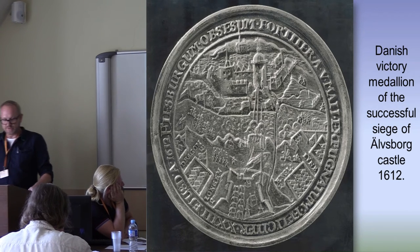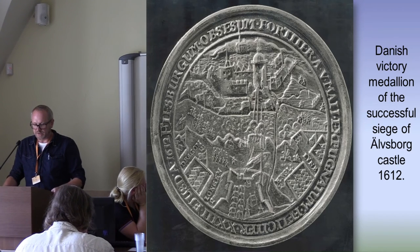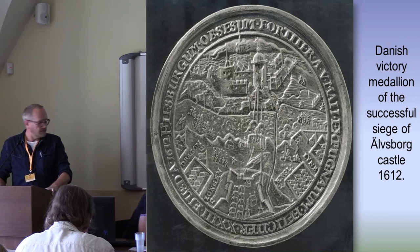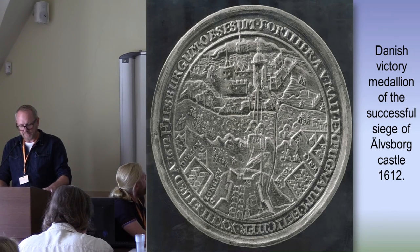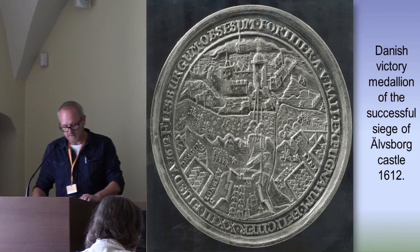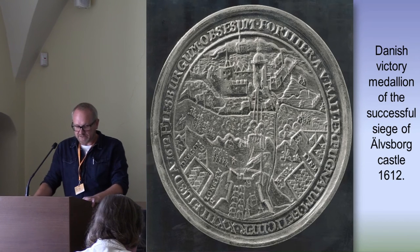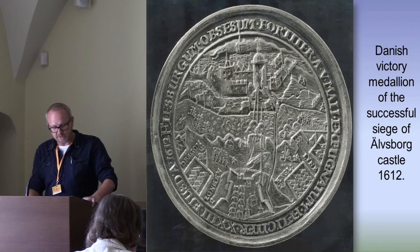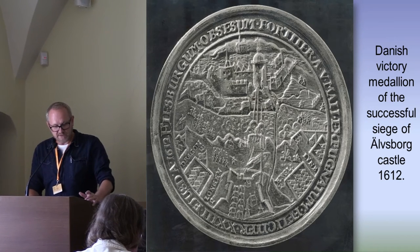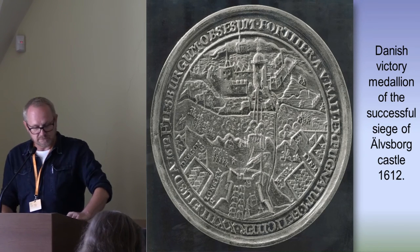This picture shows the Danish victory medallion that Tom mentioned earlier. On the medallion you can see the Danish army's fortified camp, down in the bottom. In the middle, there are two batteries firing cannons, and above them, there is a trench running parallel to the castle. In the trench, there are a lot of soldiers. You can also see a trench running from the fortified camp down to the parallel trench near the castle.